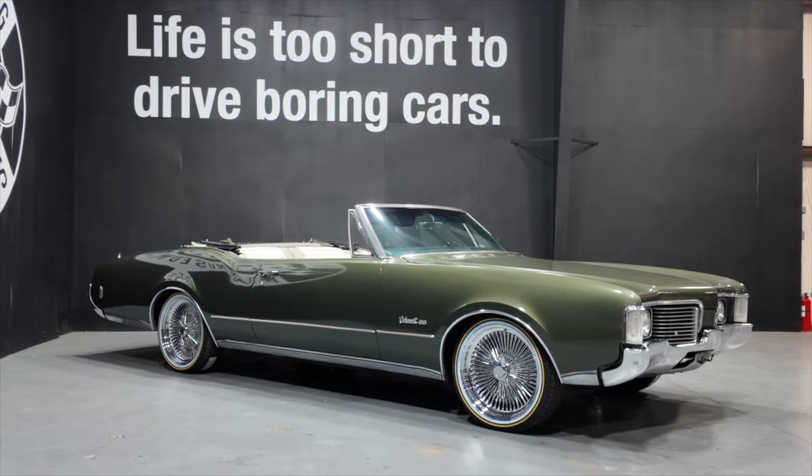1968 Oldsmobile Delmont 88 convertible. She has the 350 cubic inch 5.7 liter V8. She's backed by a 3-speed automatic. She has a set of 20-inch spokes and Vogues, and she can be purchased with or without the wheels.